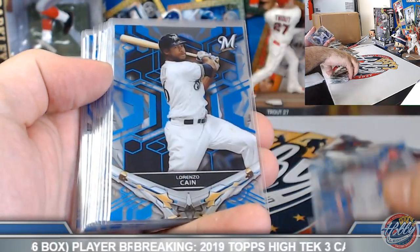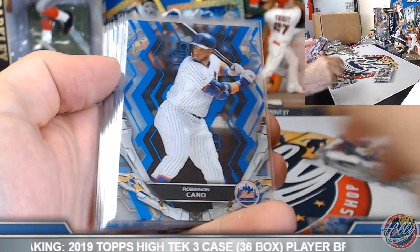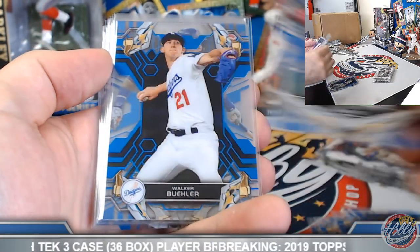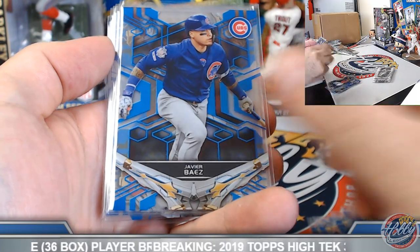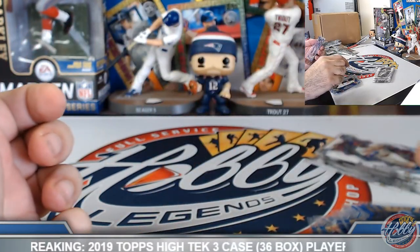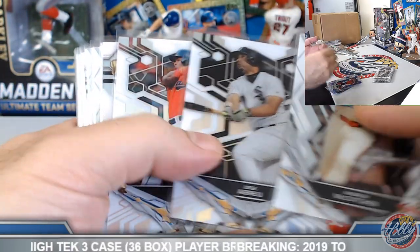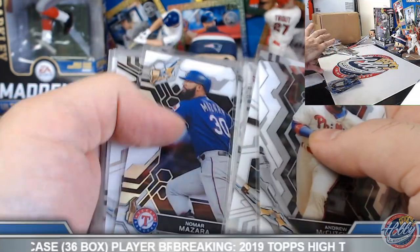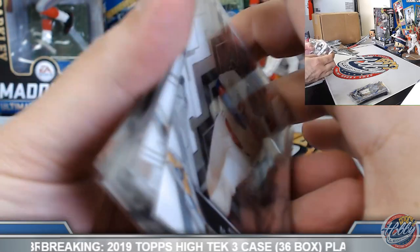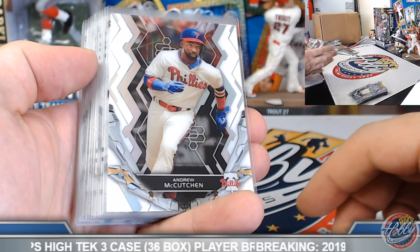Sale, Betts, Kane, Syndergaard, Barrios, Machado, Tellez, Cano, Altuve, Pudge, Yelich, Greinke, Ramirez, Walker, Buehler, Baez, Kluber, Goldschmidt, Molina, Sal Perez. White parallels, so we have 19 blue. 20 white, so yeah, alternating there, equal levels of rarity on those.